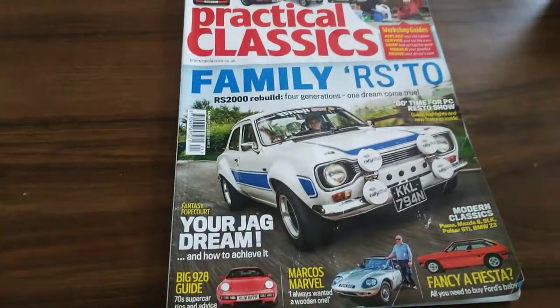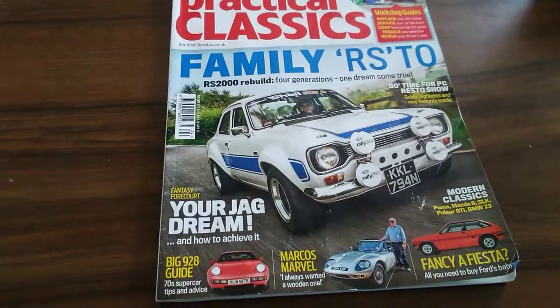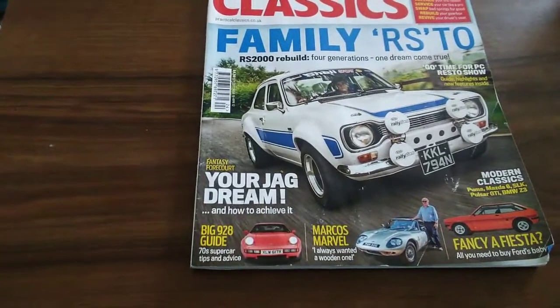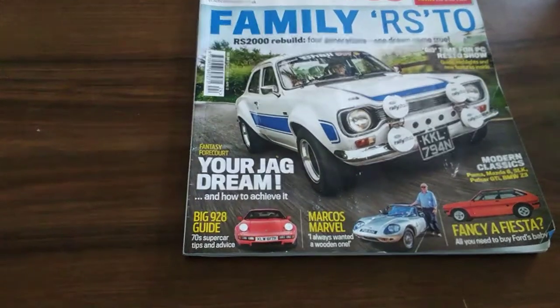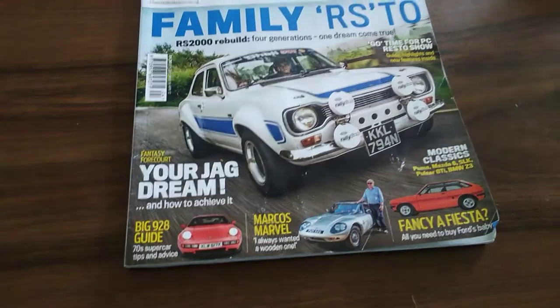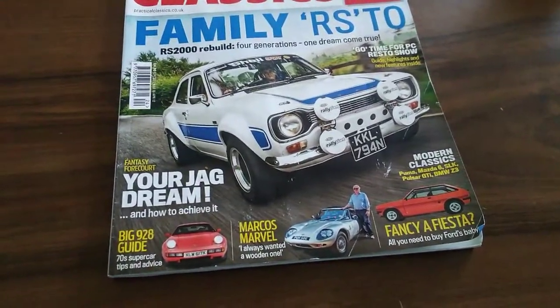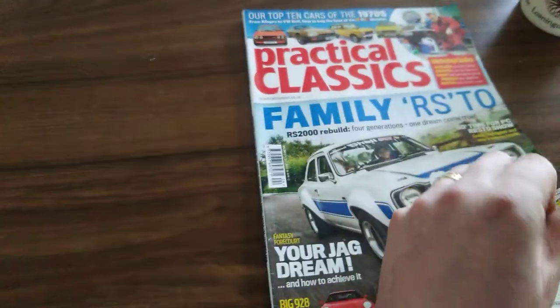Cover car, we've got the family RS2000 rebuild. Fantasy forecourt, your dream Jag, how to achieve it. A Porsche 928 buying guide. Marcus Marvel, and a Fiesta buying guide, and some modern classics. So let's have a look as we turn the magazine.